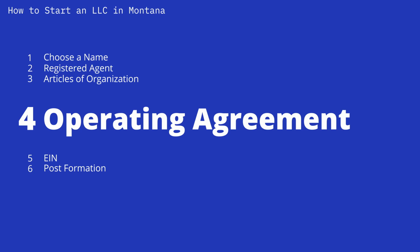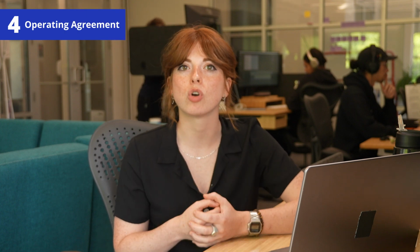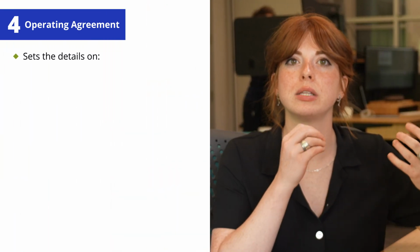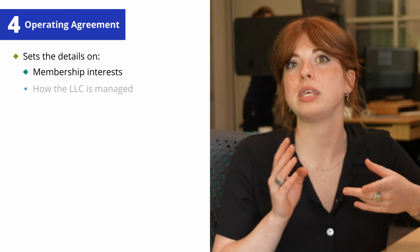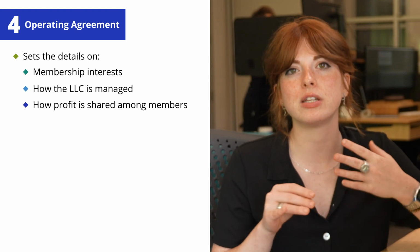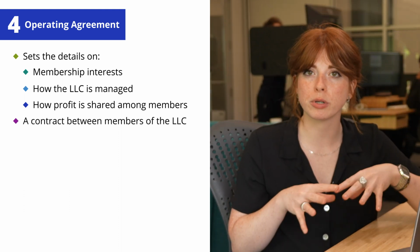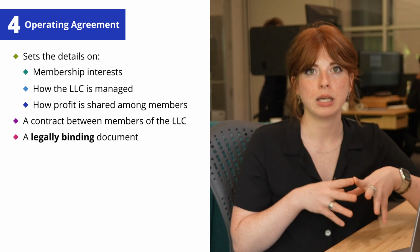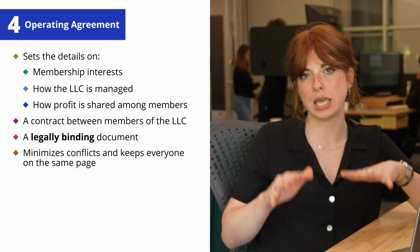Step 4, creating an LLC operating agreement. Although not required by Montana law, it's highly recommended that you draw up an operating agreement for your LLC. An operating agreement sets out the details on membership interests, who owns how much of the LLC, how the LLC is to be managed, and how the profit is to be shared among members. The operating agreement is a contract between members of the LLC, that is, the owners, and is a legally binding document. It plays an essential role in minimizing conflicts and keeping everyone on the same page.